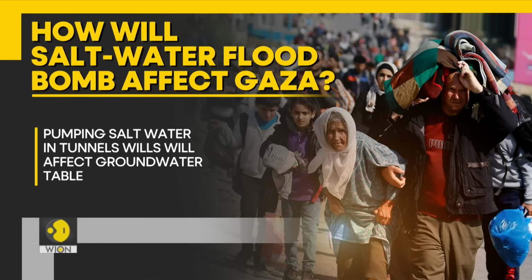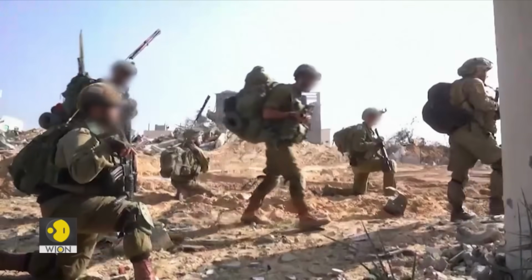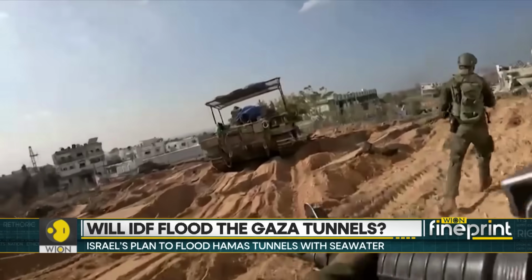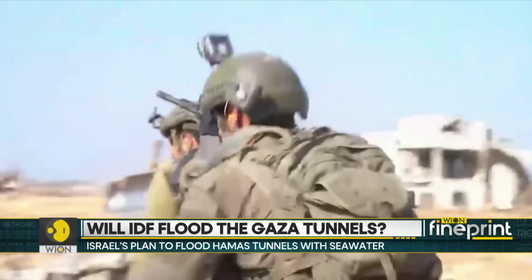Lastly, the flooding could also affect Gaza's already polluted soil, and hazardous substances stored in tunnels could seep into the ground, further affecting the groundwater table. Even though Israel has not made a final decision to go ahead with the plan, it is an indication of the extent that the Israeli forces will go to eliminate Hamas.